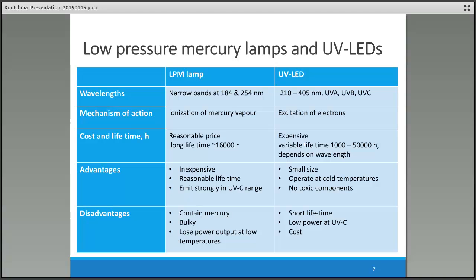Talking about the advantages of UV LEDs for food production, the first thing I already mentioned is that they can offer us multiple wavelengths and the benefit of their combination. The mechanism of action of a low pressure mercury lamp versus UV LED is very different: ionization of mercury vapor versus excitation of electrons in semiconductive materials. It's very hard to compare the lifetime of lamps versus LEDs right now. As far as I know, the maximum lifetime for lamps is about 16,000 hours, maybe 18, and for UV LEDs we can achieve about 5,000 hours.